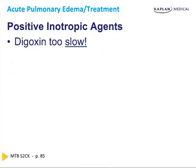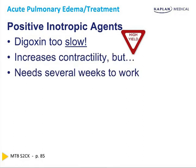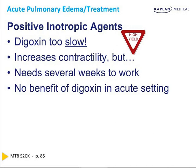Now, the most common wrong answer is digoxin acutely. Digoxin is way too slow. It takes weeks to try and increase that contractility. It's the wrong answer. It's high yield because it's the wrong answer. Because it has no benefit in the acute setting. It's the wrong answer in the acute setting.